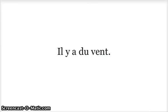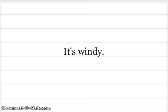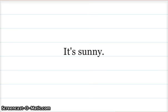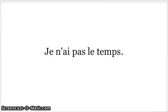Il y a du vent. All right, vent means wind. There is some wind, or it's windy. Next. Il y a du soleil. Soleil is the word for sun. So there is some sun, or it's sunny. All right. Okay, we've got past those weather expressions.